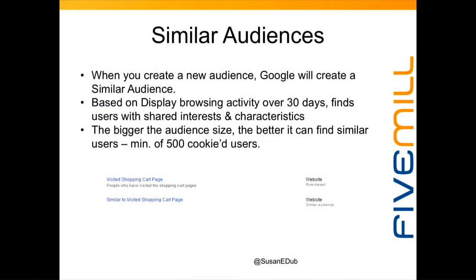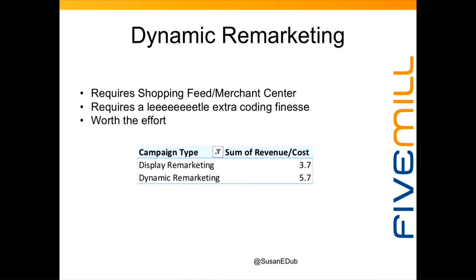Thank you. So for example, I had people that visited the shopping cart page, and then it automatically creates people who are similar to the people that visited that page. You can also do that with converters. We're testing that right now for a client where we're doing people that were similar to people who visited the pricing page but didn't convert, and then people that were similar to people that actually converted, to see if there's a difference in the audiences. And sometimes you'll find really noticeable differences in the two.